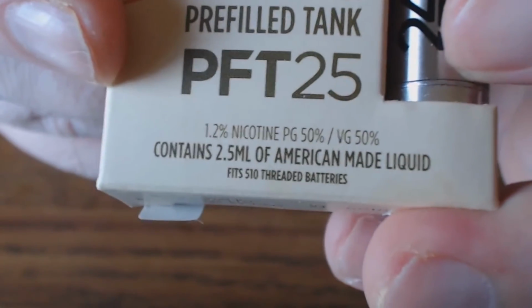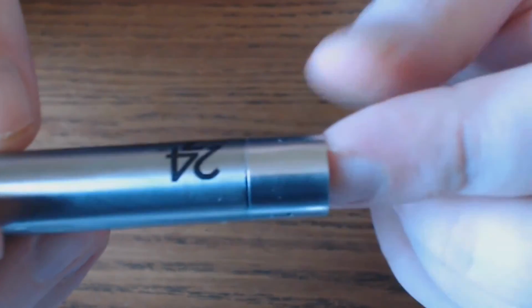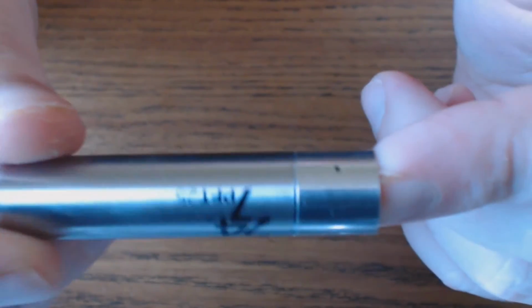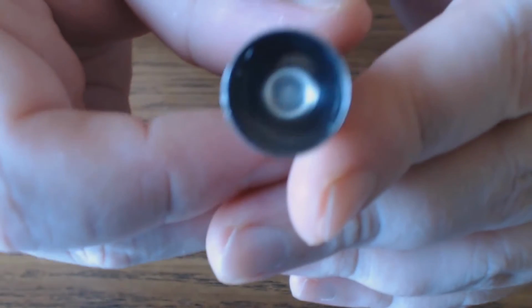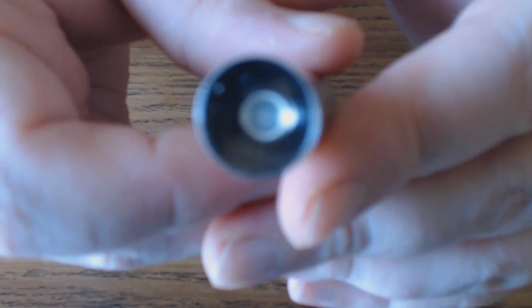There's a problem with that, though. Instead of them saying it fits 510 threaded batteries, they should have said it fits Ego threaded batteries, because the 510 is deep inside the disposable tank.